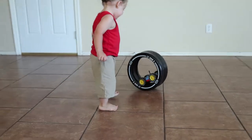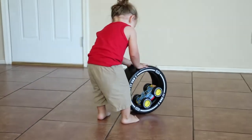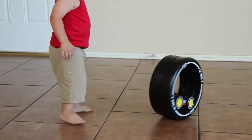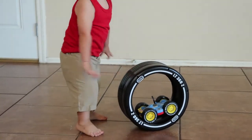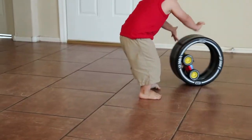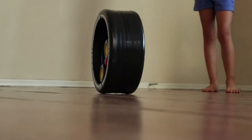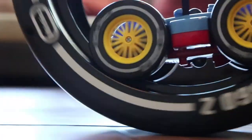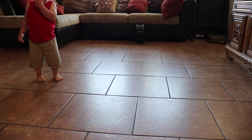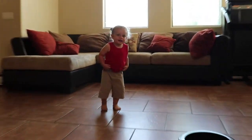Uh-oh. So it's doing the 360s. 360 and away. If Bryson ever leaves it alone, it might go somewhere. Yeah. It's making us do that. It's dancing. Keep going. There it goes. Chasing you. It's chasing you. Here it comes. Here it comes. Oh no. Oh no.